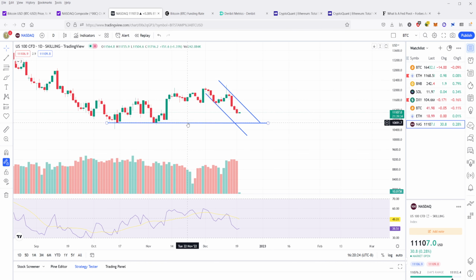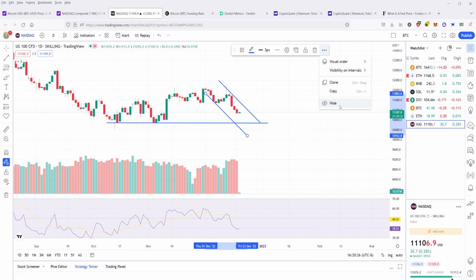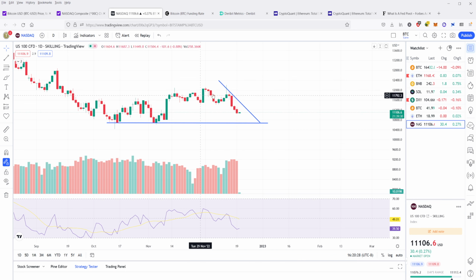I just put the trend line here. But I have the downwards channel for this. You can actually put in what I just did here, this kind of descending triangle pattern, in which you have the resistance level that's descending, and then you have the support level down here as well. So one thing I want to explain to you guys is that if the NASDAQ goes down and it goes under this level, there's a very good chance that we're going to wind up seeing Bitcoin go under that support level that it made back in November.